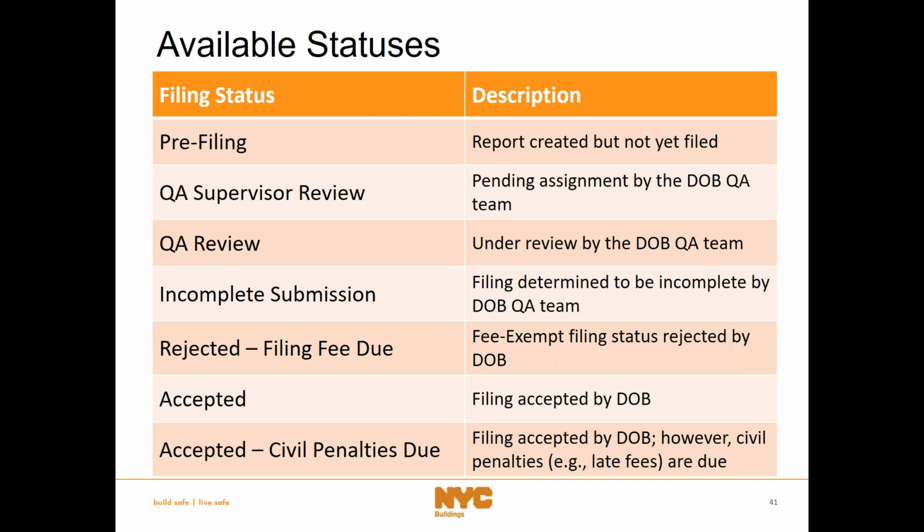Incomplete submission will occur when the DOB reviews your filing and determines that it might be missing something. Rejected filing fee due has to do with fee-exempt filings. If after review the DOB determines that the building is not fee-exempt and is subject to filing fees, your report will be stamped with a status of rejected filing fee due.